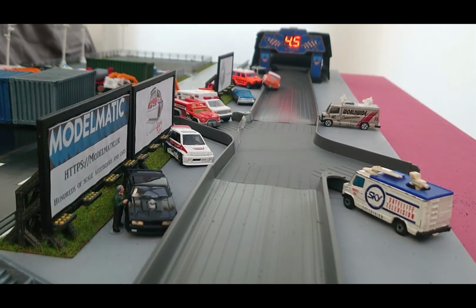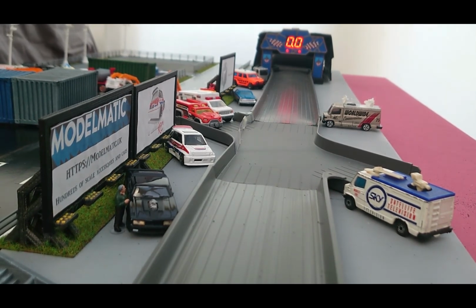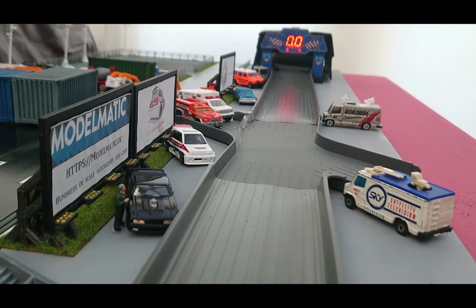Oh, it didn't make it all the way to the end. It reset, and again hasn't quite made it through the finish line. And this is why the Flying Fenman does this. And it went through that time in 2.3. Resetting on the other lane. Straight down, 2.1.